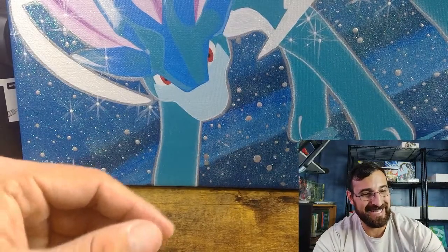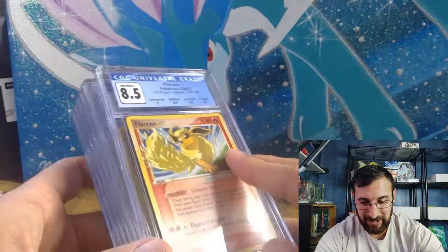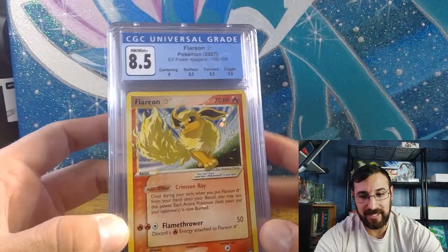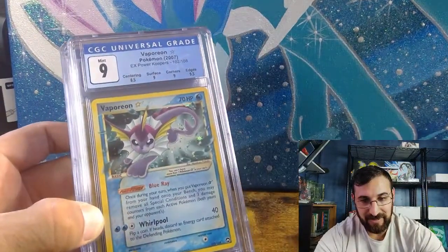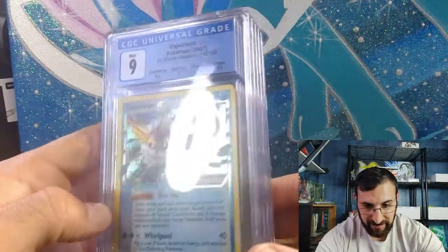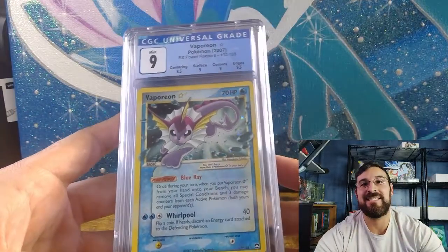All right, last but not least, let's get into some of these bigger CGC cards. We got the Gold Stars from Power Keepers and Legend Maker. Continuing the trend of 8.5, we got Flareon there, no swirl. Vaporeon here with the 9, awesome card. Trying to see if I can get somewhere around 60-70% of what the PSA 9 is going for.